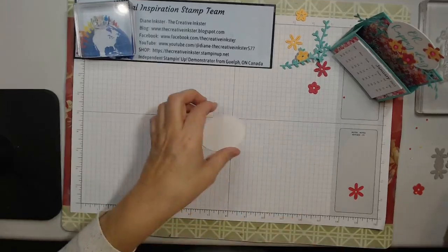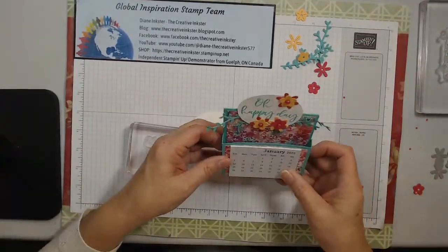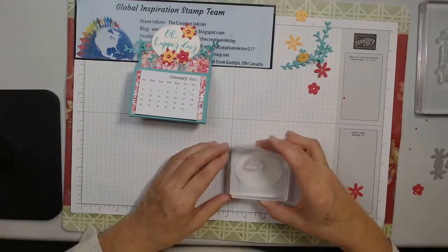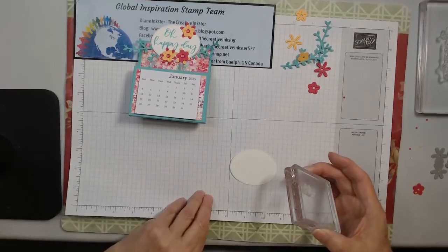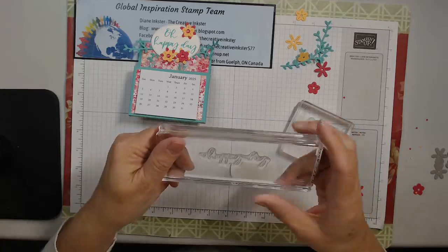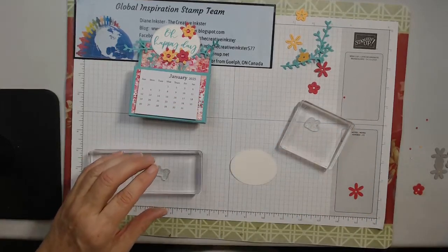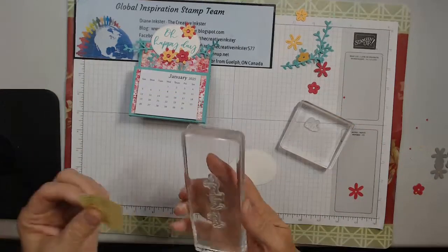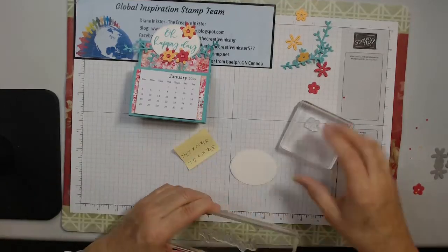There we go. And we're going to do some fun way of stamping to get this to turn out the way we want. So I want the O up here in the corner, trying to get that kind of straight. And then for the happy day, I don't want the A in there. So I can do a couple things. I can take 1 of my little Post-it notes and cover it up. So let me show you that way of doing it.